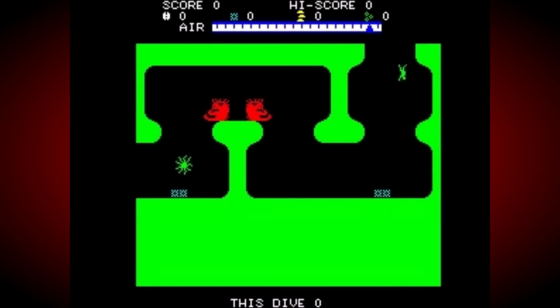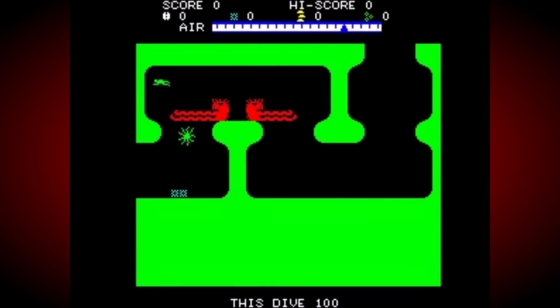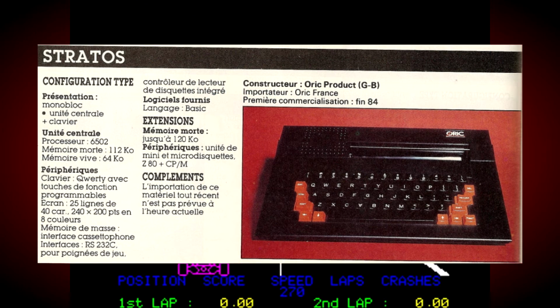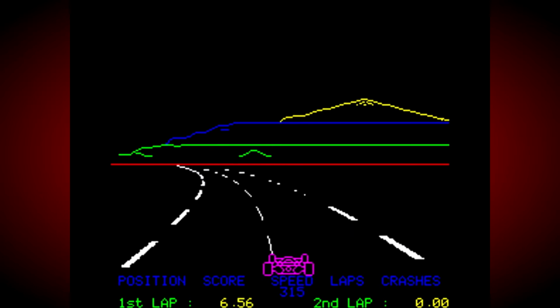Despite the extreme turbulence in the UK home computer market, Oric soldiered on and continued with new product development, and then in early 1985 they announced not one but two new machines, the Oric Stratos and the Oric Telestrat. Both the Stratos and Telestrat increased the RAM to 64K, added more ports and increased the expandability, but kept the same processor and graphics and sound hardware as the Oric 1 and Atmos.